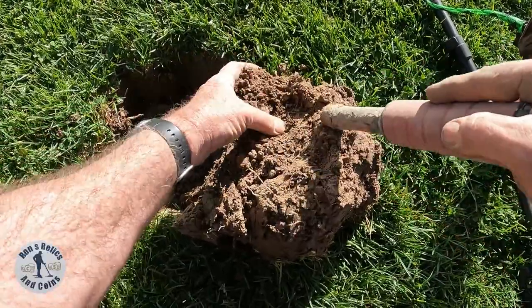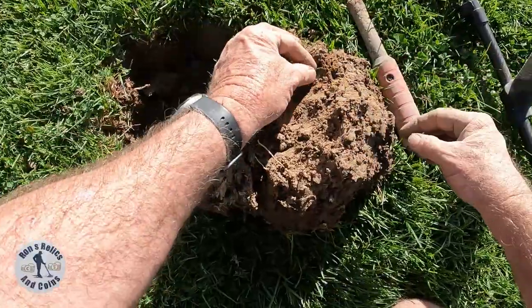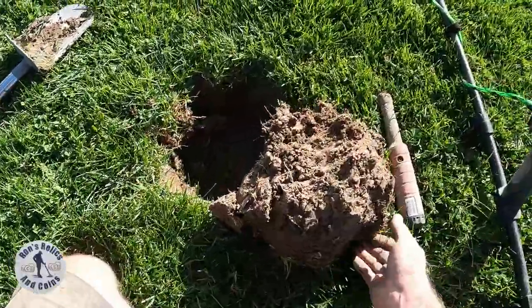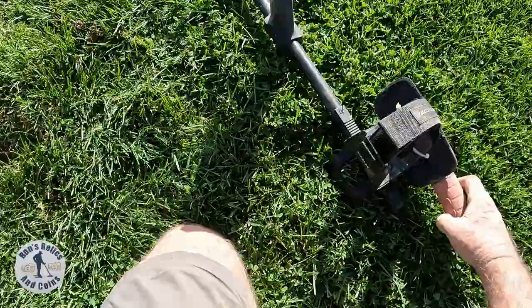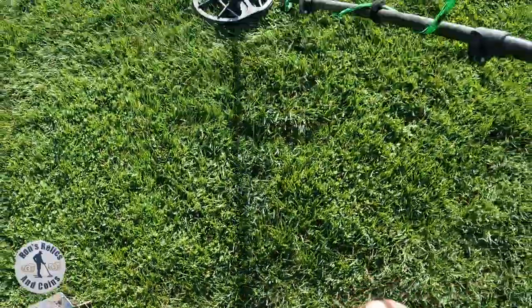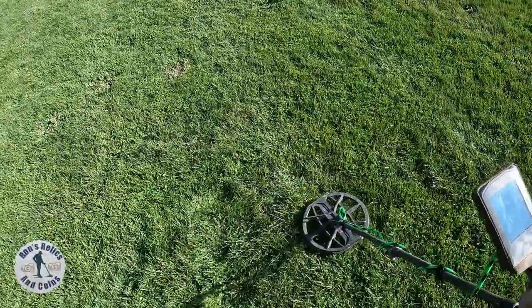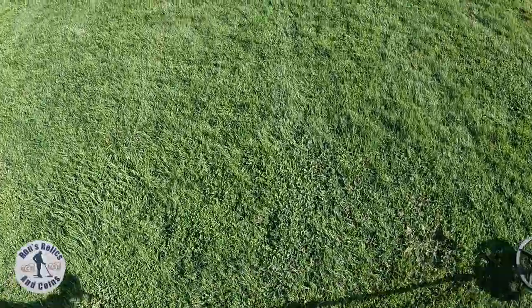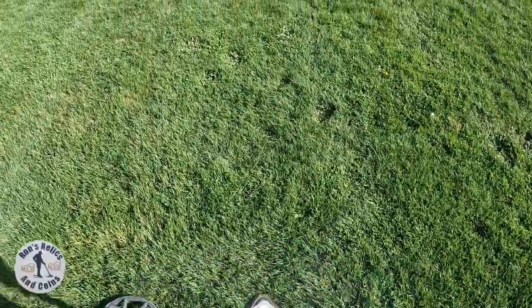Okay, so in the bottom of the plug. What do we got? Oh, yeah. Pesky little 1 cent piece. Right. Oh, no. Do a quick swing up along the cricket pitch and around the other side, and then I'll have to make tracks home.